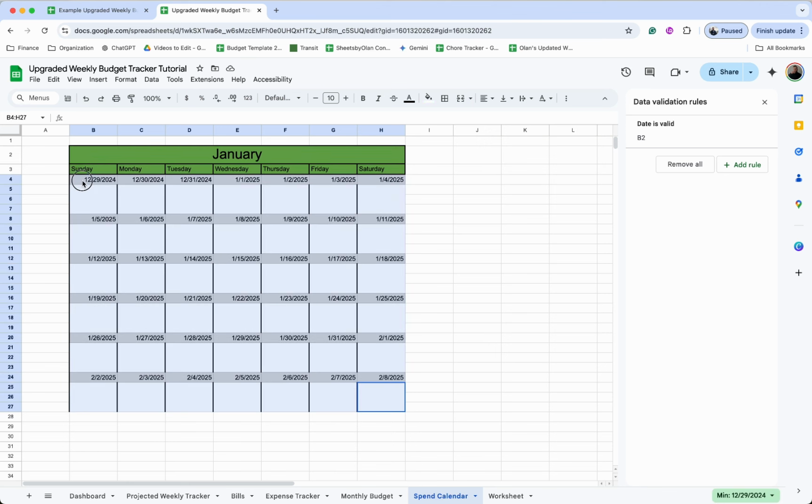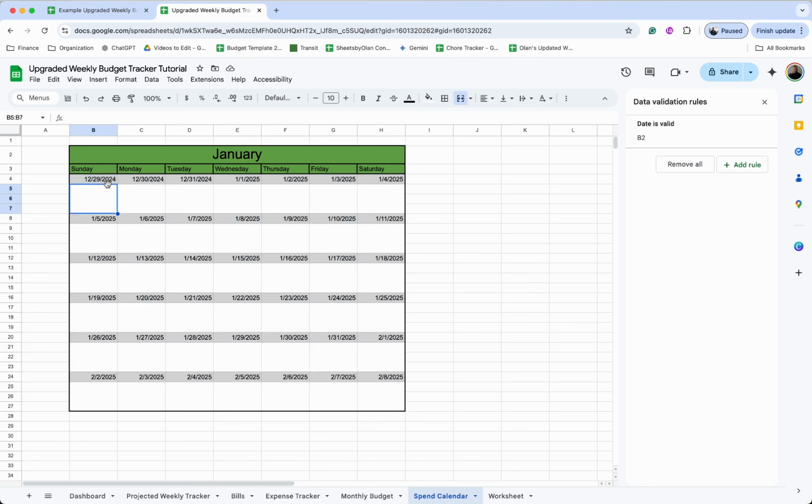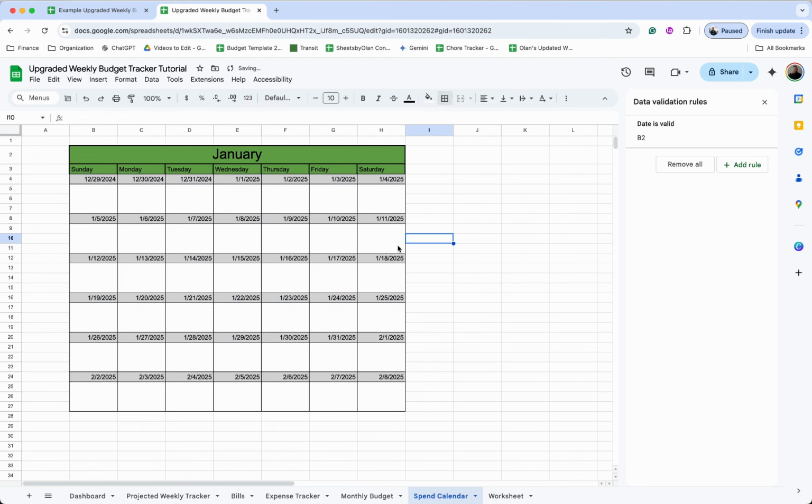All right, so I'm going to go ahead and uncheck everything. So we'll select all of the calendar, click clear borders. And then I'm going to go ahead and put outer borders. And then I want it to just be cross borders for all of them. I don't want these to be as big, so I'm going to click on this little line right here for the border style and make them smaller. All right, so that's good to go now.